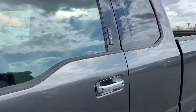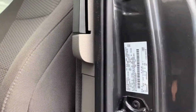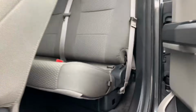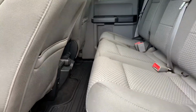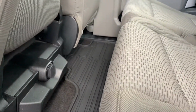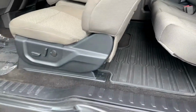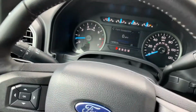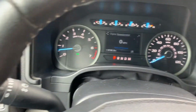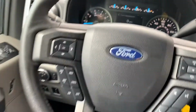Just have the keyless entry right here on the door. Give a shot of that VIN right there. This does have additional USB ports down there on the left and a power supply. The gray fabric seats. See down here that it has 8,182 miles on this vehicle.